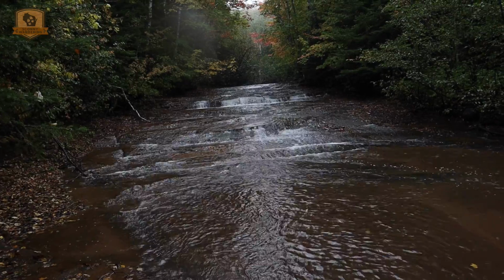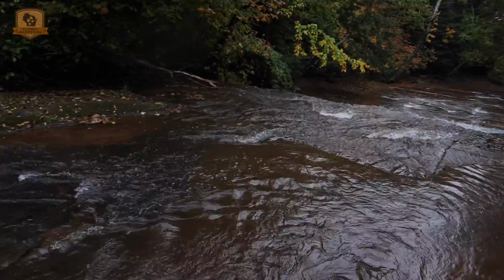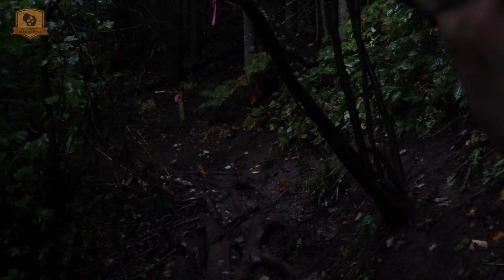I'll get you some other shots. So we're here in the fall, which gives us some lovely color, but I bet this would be a really fun place to come, bring the family, and spend a good chunk of the day in the summer. You can just plunk yourself down in this river and just have fun. So it's not much of a trail. You can kind of see here, go off this way. They say improvements are on the way.